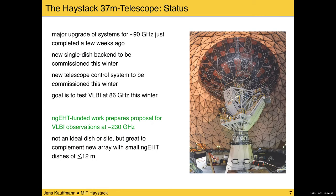Haystack is not such an ideal dish or site, but it would be a great telescope to complement, for example, the new ngEHT dishes of probably less than 12 meter size. So this is a 37 meter telescope, even under non-ideal conditions. It will deliver a lot of sensitivity.